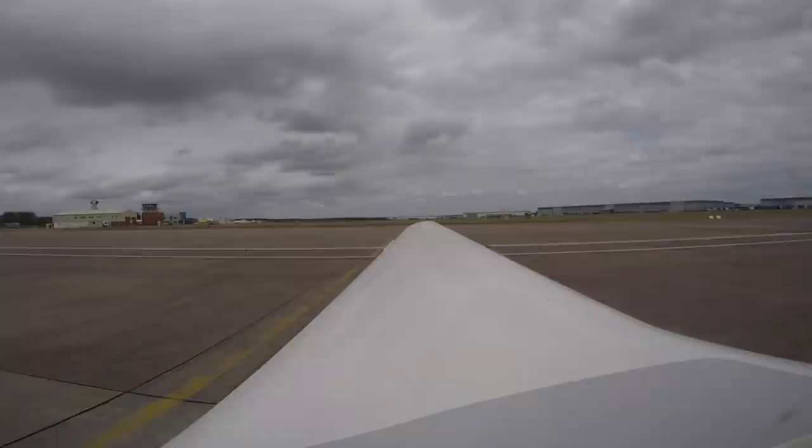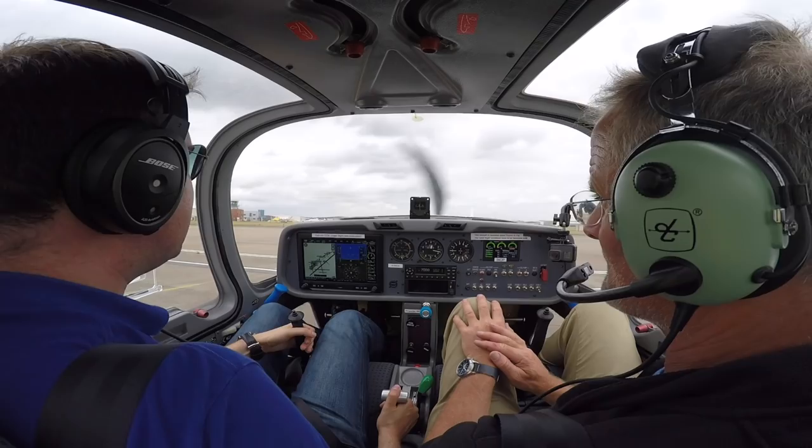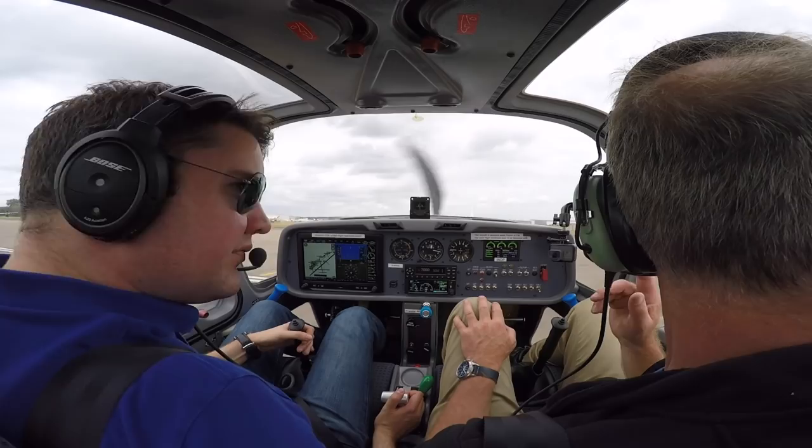Alpha Hotel Foxtrot, taxi to holding point Kilo for runway 23. Yeah, it's a castering tail, isn't it? Yeah, it's semi-castering, so if you're running in a straight line, it will semi-lock. So it takes a little bit of the squirreling away. We've got quite a strong wind, so you will find that when you're going against a crosswind, it will constantly want to weathercock into wind.